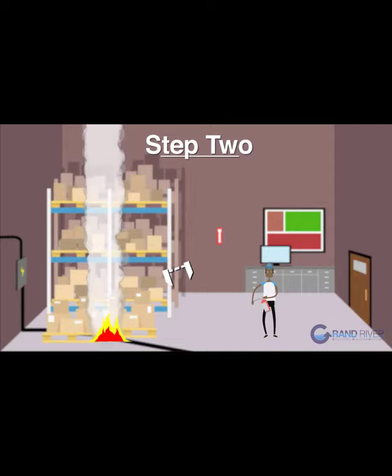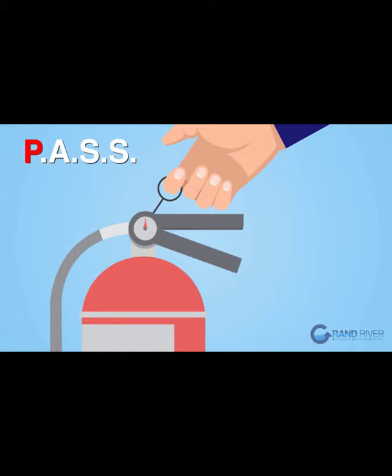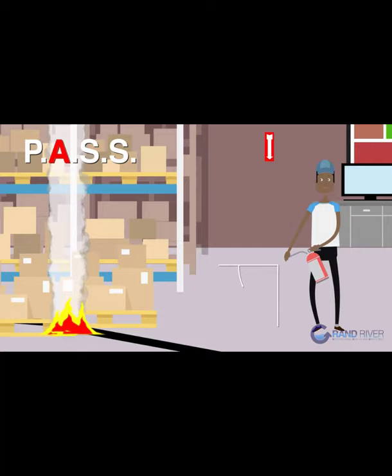Step 3. Follow the PASS 4-step procedure. First is P for pull. Pulling the pin unlocks the operating lever and allows you to discharge the extinguisher. Next is A for aim. Make sure to aim the extinguisher nozzle or hose at the base of the fire.